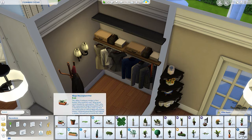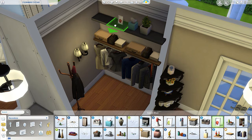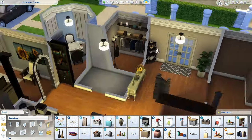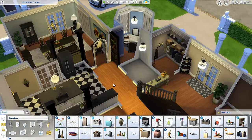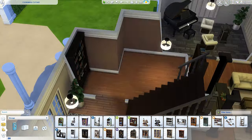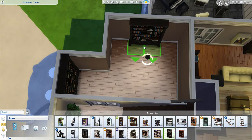And this room that we're furnishing is supposed to be an entrance closet area, where you would hang the coats when you have guests. When it's wintertime and everybody's wearing layers and layers of clothes, that's where you put them.